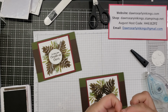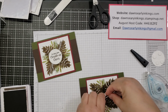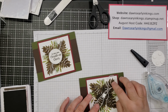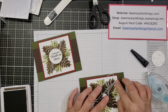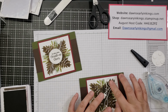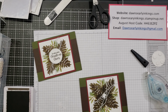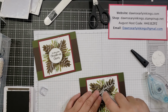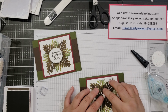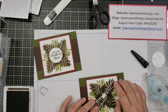And then all I did was I just kind of went like this and like this. And I just laid it diagonally across the way here. Now, I took a little bit of Stamp and Seal Plus and put it there, because I know that the circle is going to cover that, just to kind of stick that down. And I'll trim this here in a little bit.